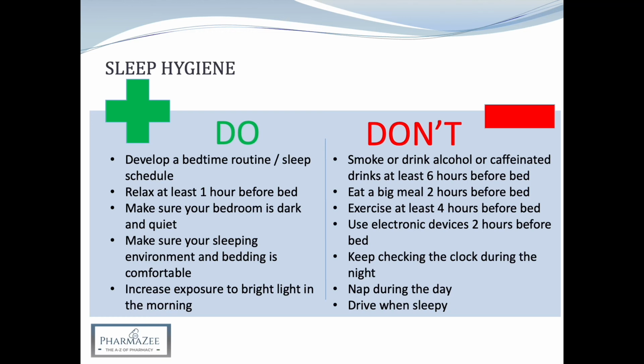For example, take a bath with the addition of lavender essential oils, or read a book, or drink a warm milky drink before bedtime. Do make sure your bedroom is dark and quiet. Use curtains, blinds, an eye mask, or earplugs if necessary. Do have a comfortable sleeping environment, which isn't too hot, cold, noisy, or bright, and make sure your mattress, pillows, and covers are all comfortable. And on waking up in the morning, increase exposure to bright light so that your body gets used to it.